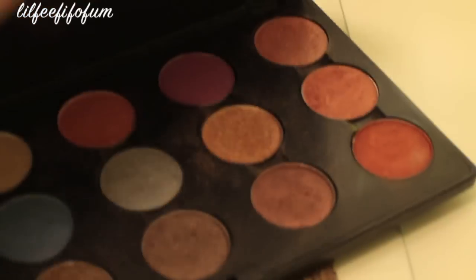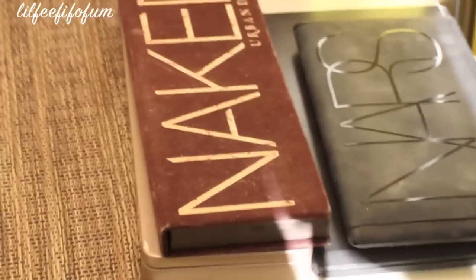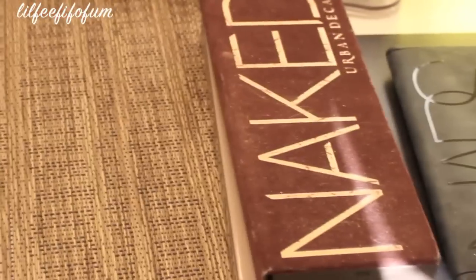And then I also have my regular MAC palette that I made with all of my eyeshadows in it. And I usually just keep these on my vanity because I use them a ton. And instead of going in my makeup drawers on the other side of my room, I can just grab them here while I'm getting done.